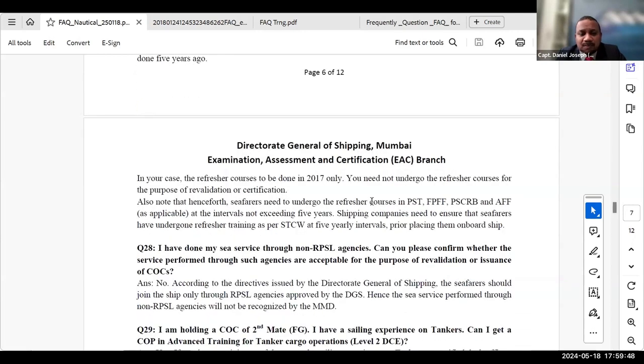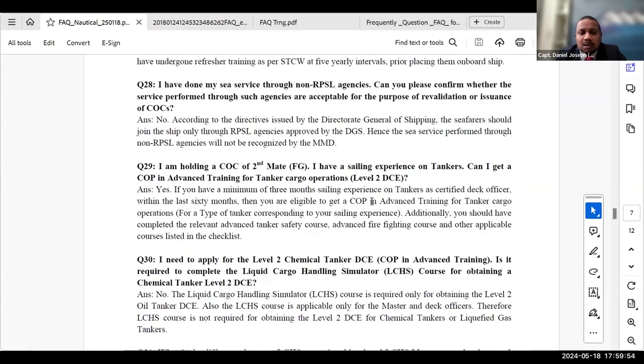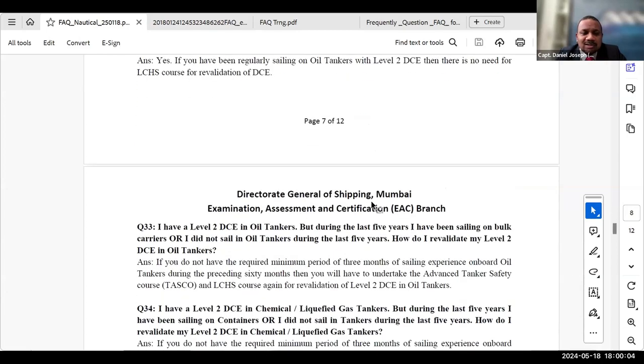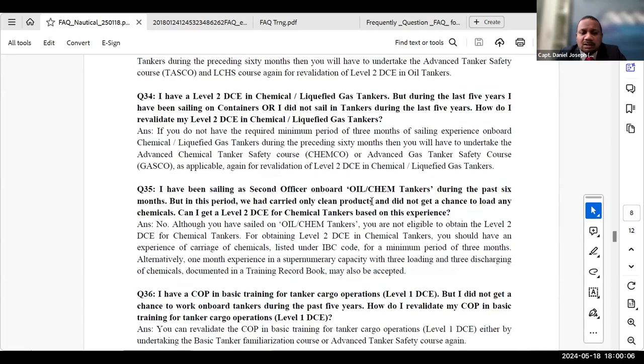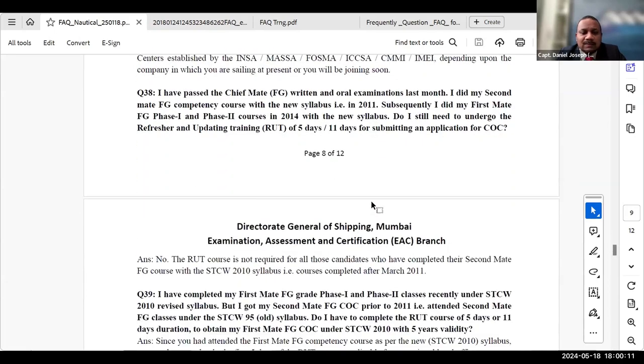What happens if the sea service is not reflected in your master checker? What about COCs with second mate? Can they sail on tankers? What about the LCHS requirement? Mostly related to the tankers, details are also provided.